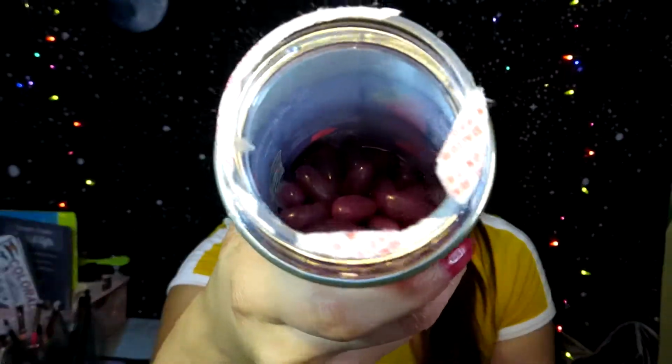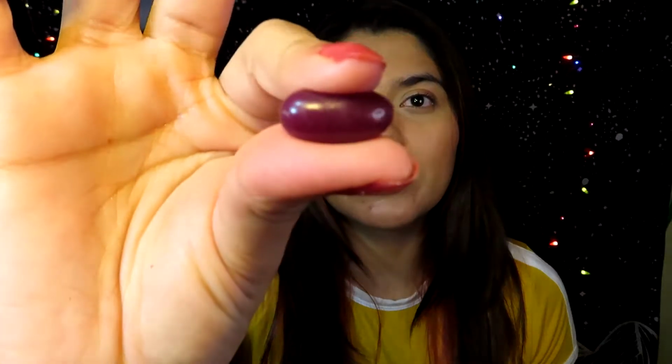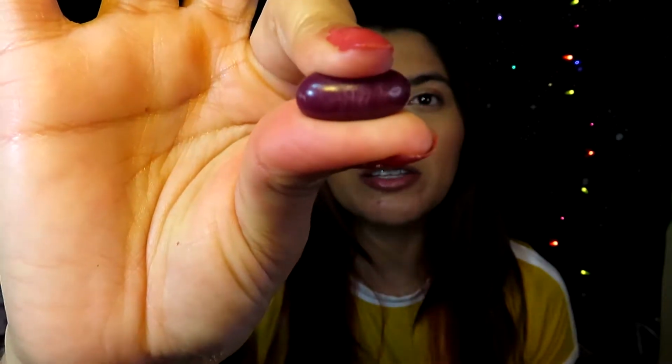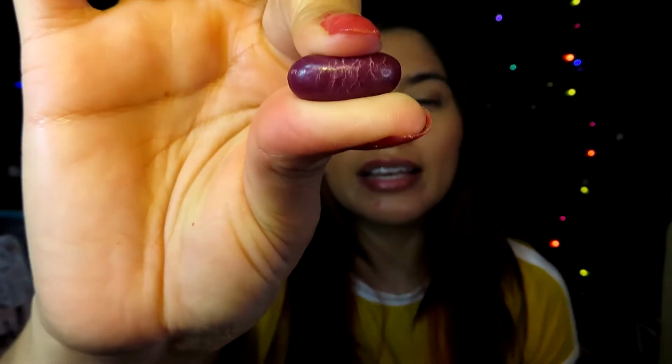That's that. Let's take a look. Let's see if they smell funky or anything. Hopefully I can chew these because I have braces. I don't want to break a bracket. Okay, smells like raspberries, and as you can see, they're all purple or burgundy, whatever you want to call them. Kind of want to eat one right now. So this is what they look like. They actually look like jelly beans, and they are kind of soft. I mean, not super soft like gummies. I feel like I could probably chew this.